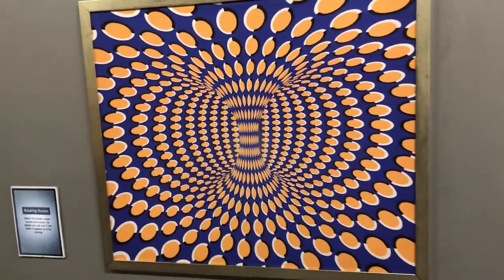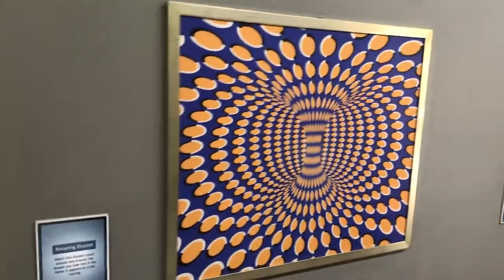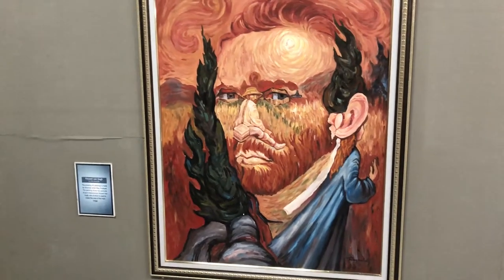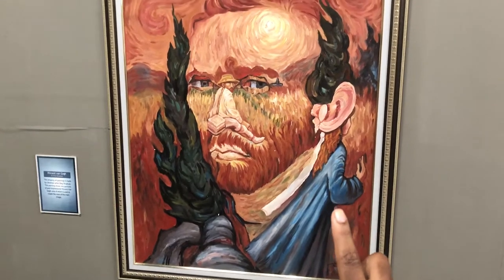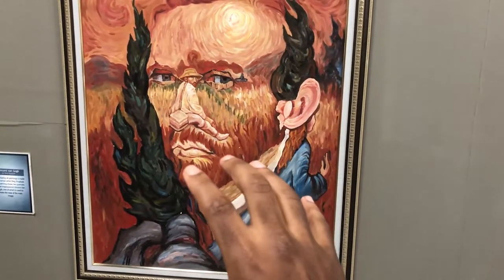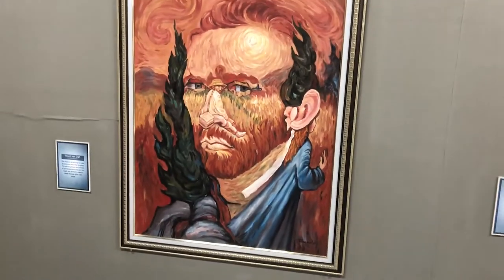Oh yeah, that one looks cool, because it literally looks 3D. But as you can see, it's just a flat picture. Oh man. Then over here it's like four different pictures in one. Because look, we have a lady, and then we have this guy here sitting in the middle, you know. Then we have even a bigger guy. Ah, how cool is that?